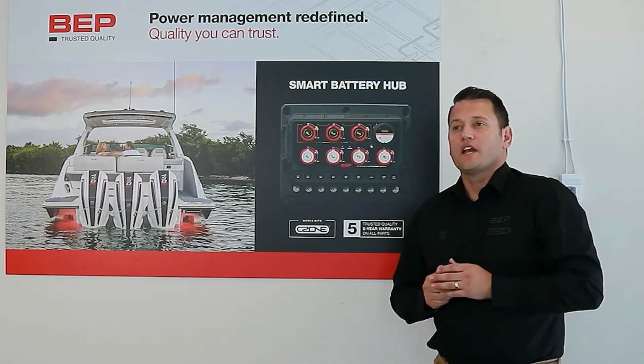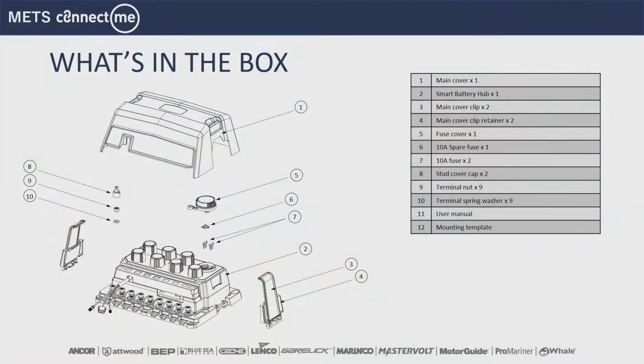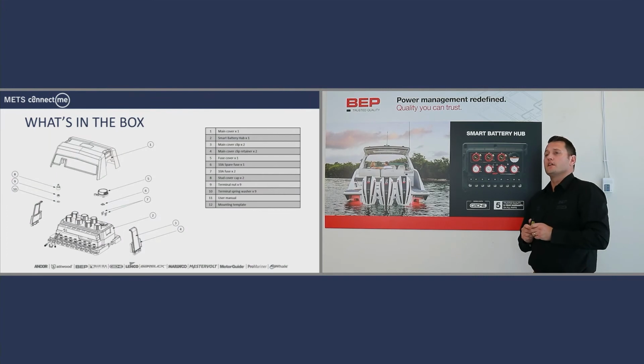So in the box, you'll get the main cover, the fuse cover that's installed on the product, latches, spare fuse underneath the fuse cover, and all of the fixtures and all of the options that you'll need to install it. We don't send the screws or mounting bolts with it because we don't know what surface you're going to be mounting into, so it'll be up to you to sort out. We'll supply a user manual and a mounting template.